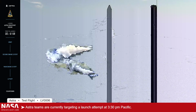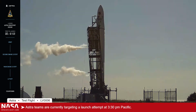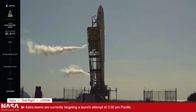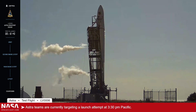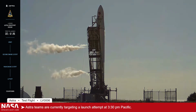As we get closer to liftoff, let's talk a little bit about the vehicle that you're going to hopefully see lift off in just under 13 minutes. LV0006 is a 2-stage launch vehicle, each stage running on liquid oxygen and liquid kerosene. The first stage is powered by 5 electric pump-fed Delphin engines. They each produce 6,500 pounds of thrust, and those are made in-house by Astra. The upper stage, also built in-house by Astra, is powered by a single pressure-fed engine called Aether.